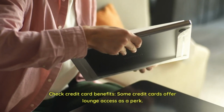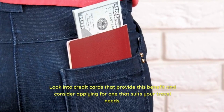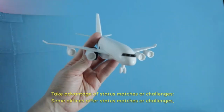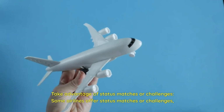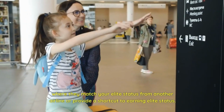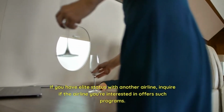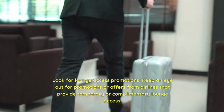Check credit card benefits. Some credit cards offer lounge access as a perk. Look into credit cards that provide this benefit and consider applying for one that suits your travel needs. Take advantage of status matches or challenges. Some airlines offer status matches or challenges, where they match your elite status from another airline or provide a shortcut to earning elite status. If you have elite status with another airline, inquire if the airline you're interested in offers such programs. Look for lounge access promotions.